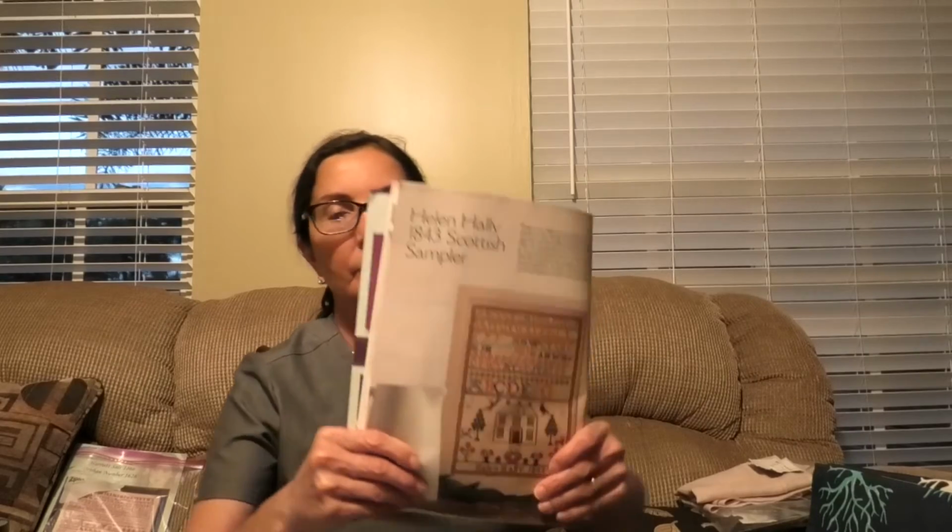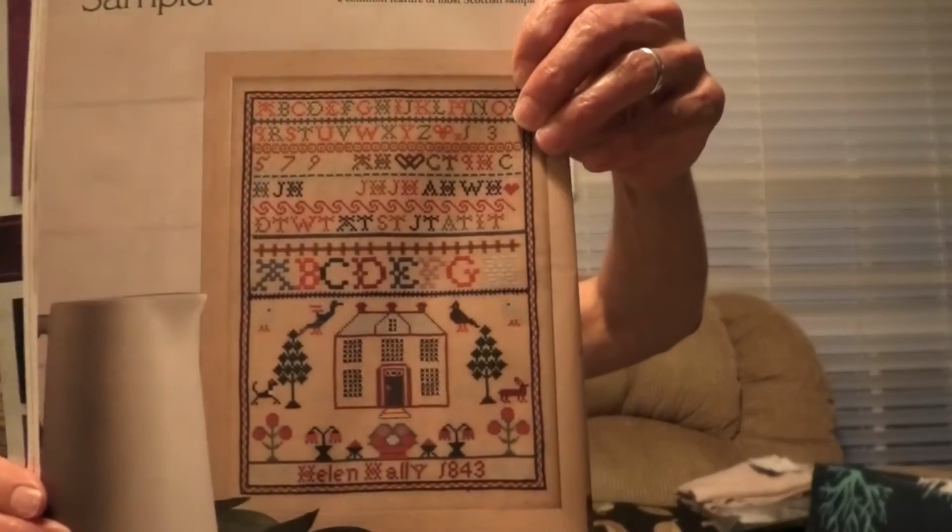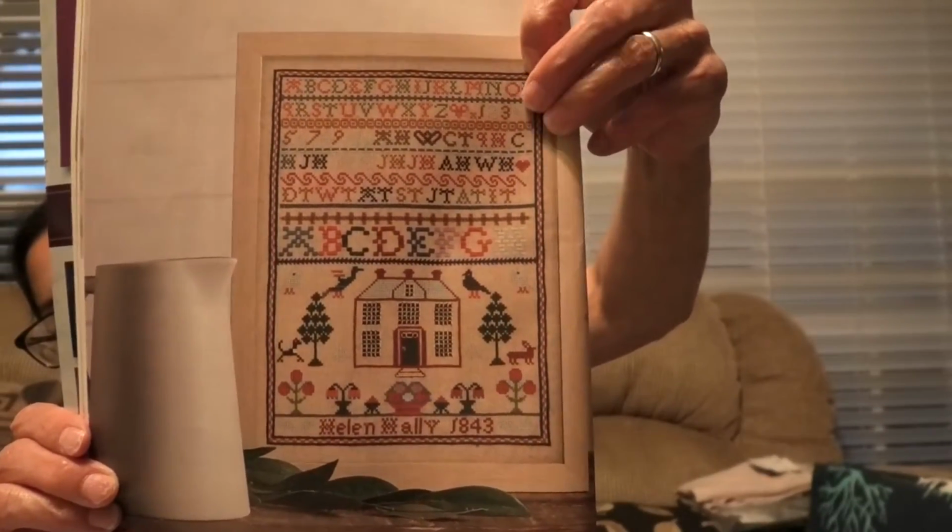Then there's a sampler sleuth that talks about Scottish samplers. And there is a Scottish sampler in here, reproduction by Deborah Fasano of Historic Handworks. It's a small little sampler. It is kind of cute. Sort of a beginner sampler because it's nice and small. Although it's got more than you think.